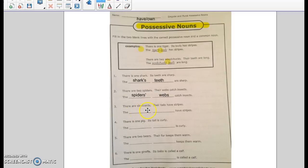There are 6 lizards. Their tails have stripes. Well, what do they own? They have their tails. It's more than one. So you put the S on the end, lizards, apostrophe. What do they have or own? Tails. The lizards' tails have stripes.